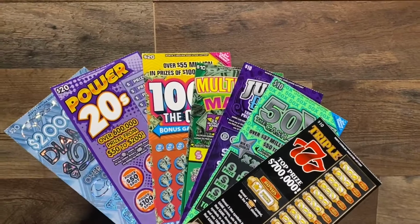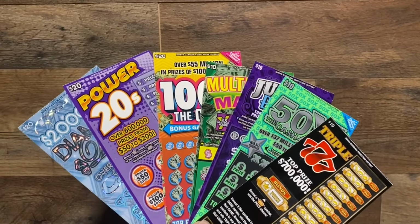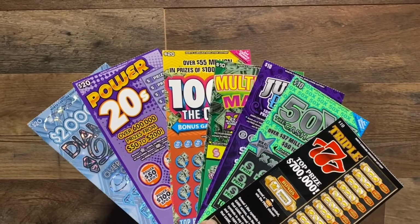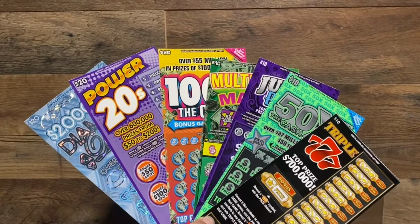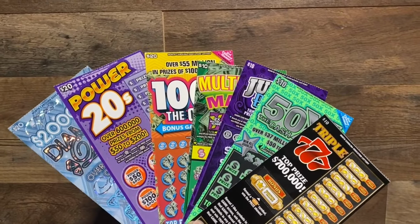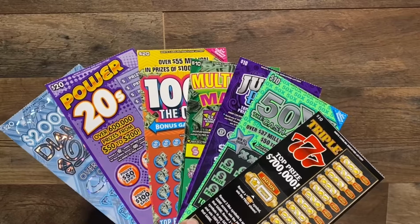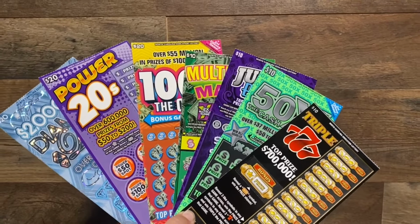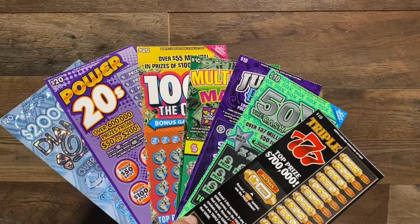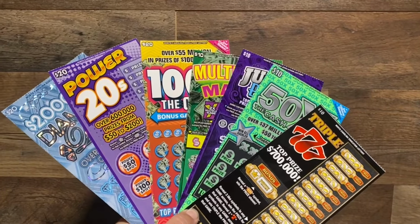Okie dokie, Southern Scratchers, $100 lot. We got three of the big 20s, the 2 million Diamond Dazzler, Power 20s, 100 times the cash, and then we picked up four of the $10 tickets, the Multiplier Mania, Jumbo Bucks, 50 times the cash, and the Triple Sevens. So let's get started on this $100 lot and see what we can do.